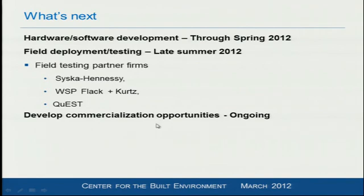So what's next is, like I mentioned, continuing hardware and software development through the spring, and then we go to field testing. This is a unique part of this program that we're really excited about. We signed up 3 of our CBE partners to take these prototypes out into real buildings and give them the stress test, basically. Kick the tires, see how it works, and give us a lot of feedback. I think that'll be a major accomplishment, getting these in their hands and seeing how they like it.